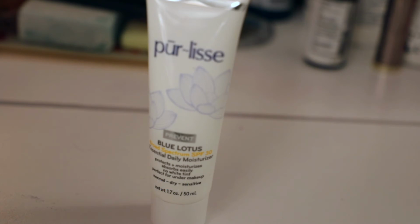Yes, it doesn't leave as much of a white leftover tint on your face the way that a straight up sunblock would. And yes, it does glide on wonderfully under makeup. It is an incredible product for that. It is smooth. It does even out your complexion. It is very nice. They talk about how it's perfect for any outing as an SPF.